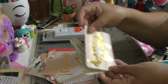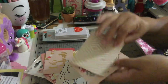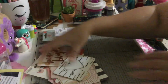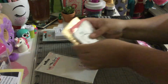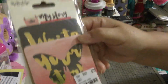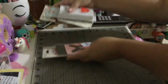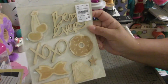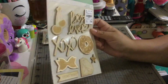Celebrate, dream big, this other one, and this one that he felt. So this was $149, and of course I got me two of these. So here is the other one. Okay, and got two of those. And then I found this Dear Lizzie wood for S shapes, $149. Super cute.